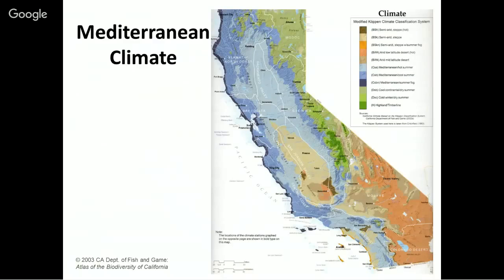California, we're all lucky to be in California, or maybe it's not luck, maybe we chose it, because of its geography. We're on the edge of one plate, scraping up against another. And that has really given California some really interesting structures.